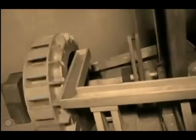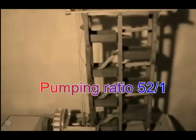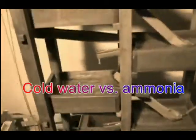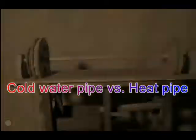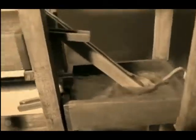In the alternative, pumping 2,750 kilograms per second of anhydrous ammonia with the heat pump system is more effective than pumping 142,300 kilograms per second of cold water with a conventional approach for every megawatt of power produced.